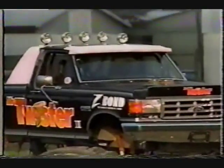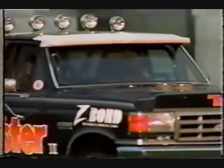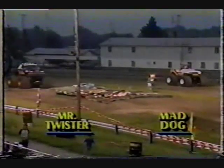There you see John Breen in Mad Dog. He's going to take on David Christensen in Mr. Twister. And it's going to be a good one. Now, the winner of this is going to go up against either Black Stallion or USA 1. It's going to be a tough race all the way around, and it's taking off here. Both of them with excellent hole shot, side by side. It's going to be hard to say.